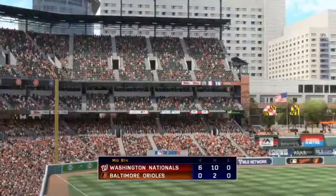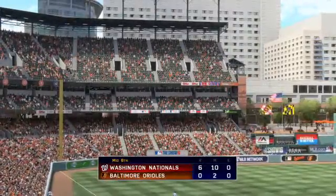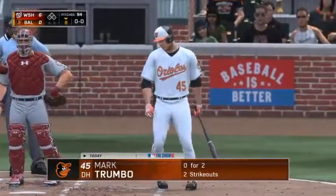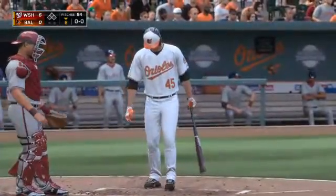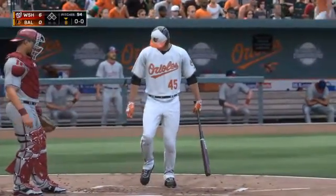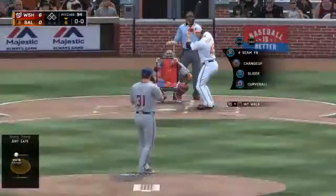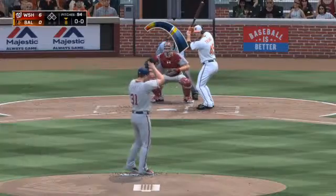Not too many more shots left. Home half of the 8th coming up. Nationals on top, 6-0. Leading off the inning, Mark Trumbo, and they'll need him to get something going here. And so far in this one, they're still getting shut out. So this leadoff at bat could be huge if he can just get on base, because they've been held in check all game. Scherzer gets the sign.